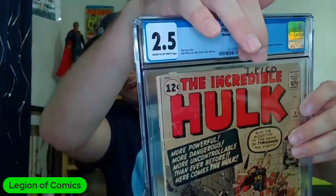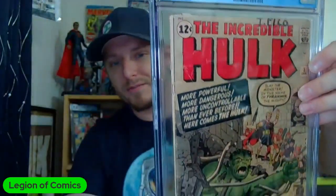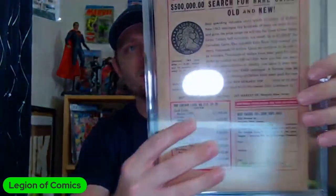Beautiful copy. 2.5. It has that little bit of writing on the cover. Love it. It gives you some age, some love, that you can see some kid like, that's my copy. I think that 2.5 is a little rough, but you can see a little chipping and stuff. It's interesting that there's chipping on a book inside. Whatever, that happens sometimes. So in a 2.5, this issue goes for $453.